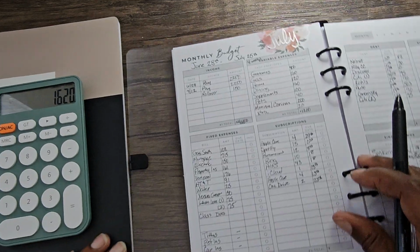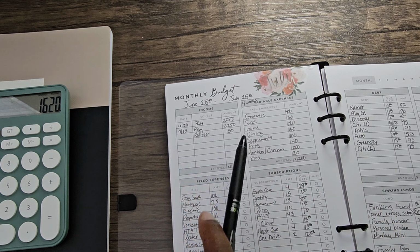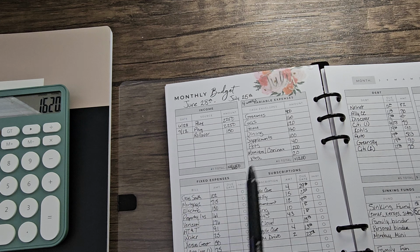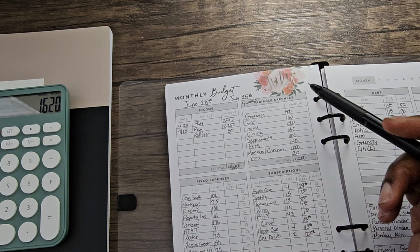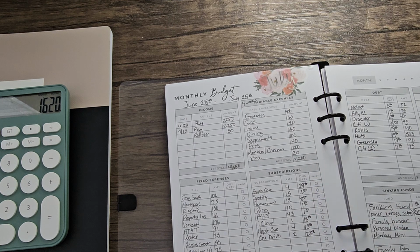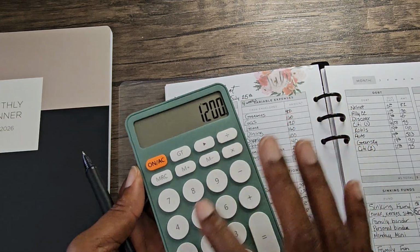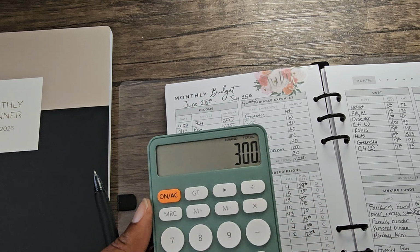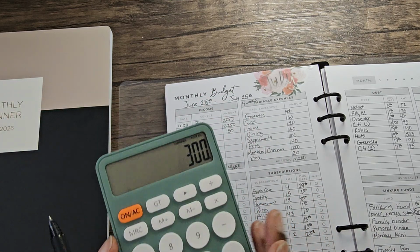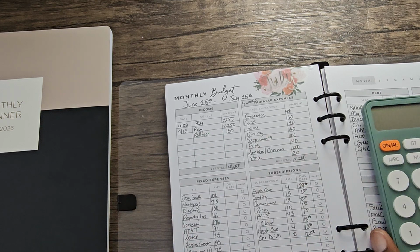All right. Next, we have our variable expenses. That's groceries, gas, home, dining, supplements, pets. Monique and Corinne are combined together, and plus extra. All of those together equal $1,200. I went ahead and wrote that in because I needed to make sure that it stayed divided by 4. Remember, 4 weeks. Yes, $300 a week. So I give myself $300 a week for the month of July to spend on variable expenses.